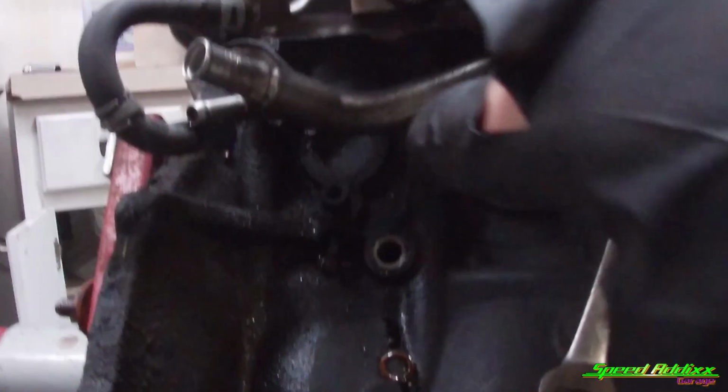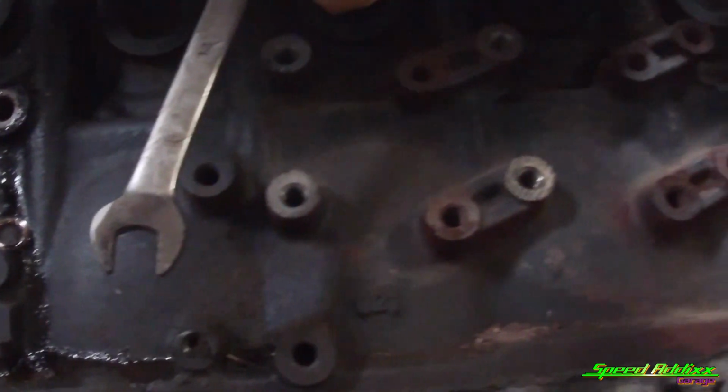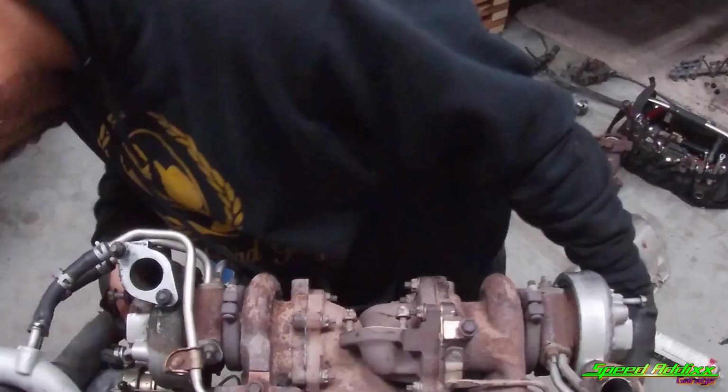So I ended up removing the drain tube. It comes off both turbos down to the oil pan, and that opened up this whole area for me to get to all these 14 millimeters on the bottom.